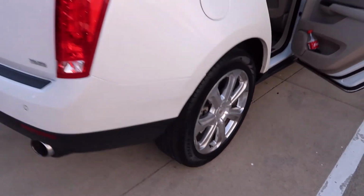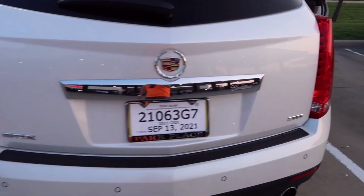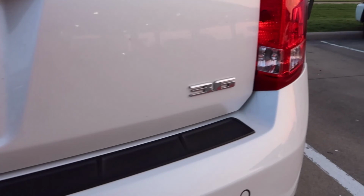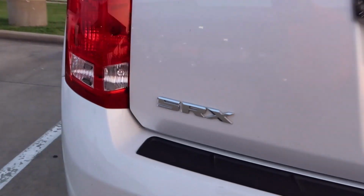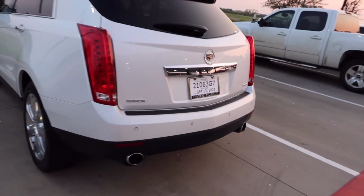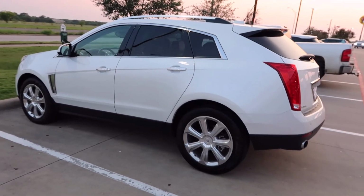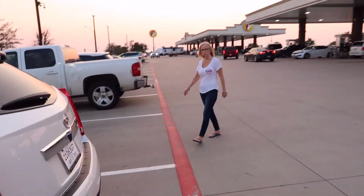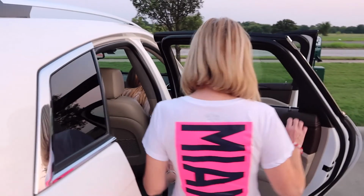It's got brand new tires on it. We just had the oil change. It's literally brand new, and we're taking it on a trip. 3.6 liter V6 for all my engine heads out there. SRX. It's got the dual tailpipes. Looking good. I figured I'd let you guys see it. Grandma's new car. What do you think of it, Grandma? I love it. You love it? Show the viewers your smile.